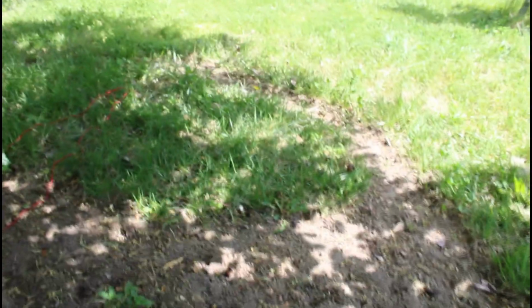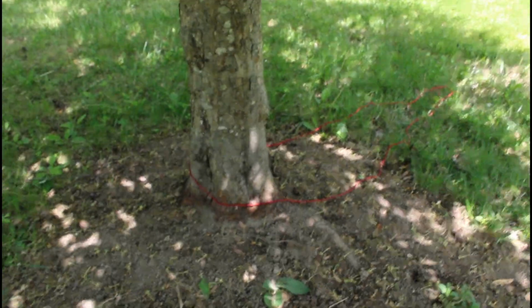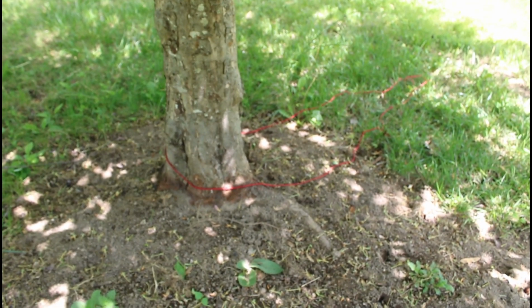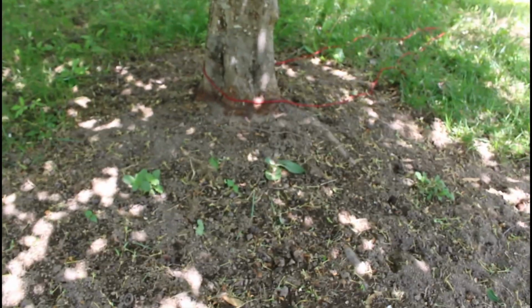You can kind of see over there where I've demarcated the edge. That little string that you see around the trunk is actually what I'm using as a compass to determine where the edge of the bed is. So it's a perfect equidistant circle with the trunk at the center.